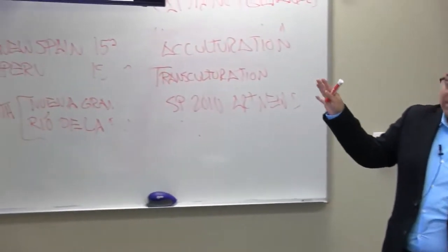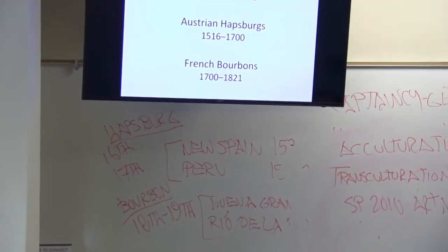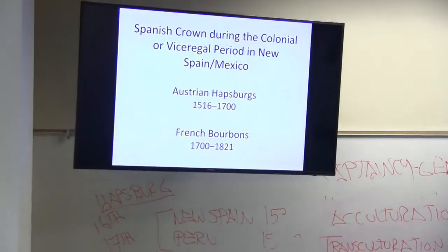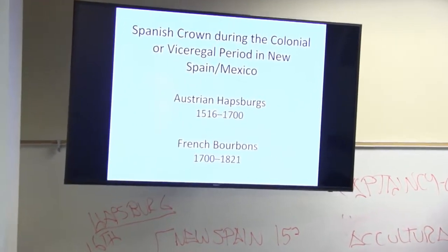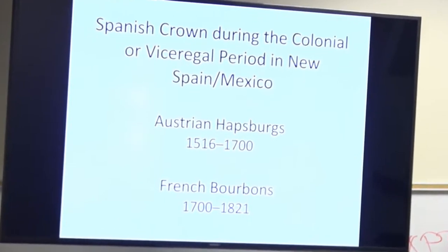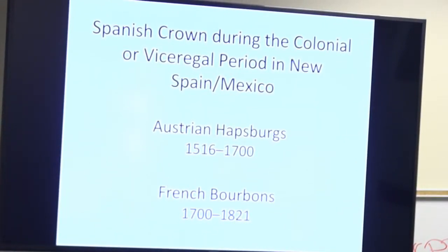So the Spanish crown, again, during the colonial viceregal period: the Austrian Habsburgs arrive on the Spanish throne in 1516, and they ruled through 1700. I'm going to say more about the Habsburgs and Bourbons. Then the French Bourbons come into power in 1700, until Mexico's independence in 1821. There's a general perception that the colonial period is one monolithic chunk. But when you look closely, it can actually be subdivided in a variety of ways.